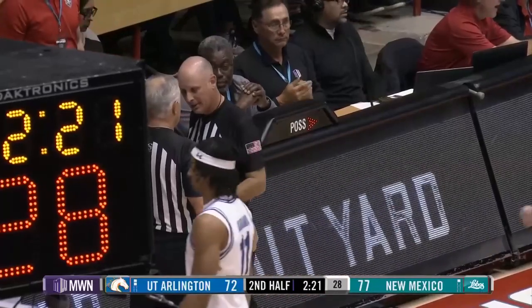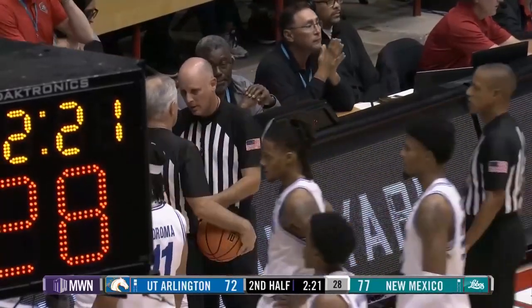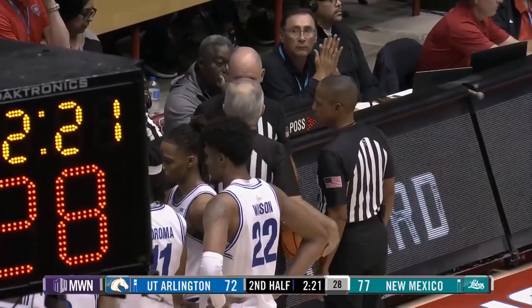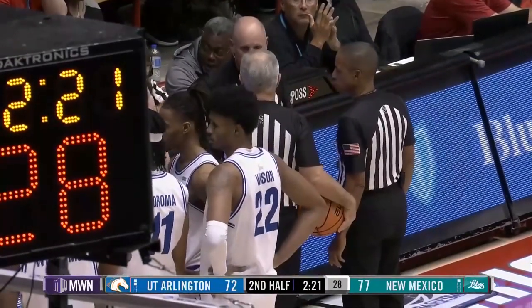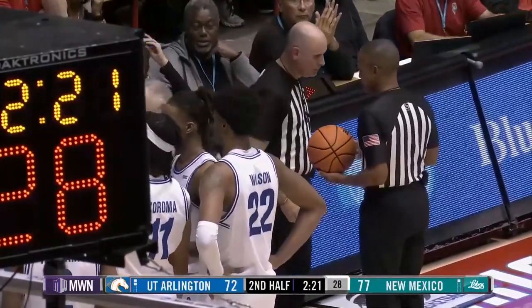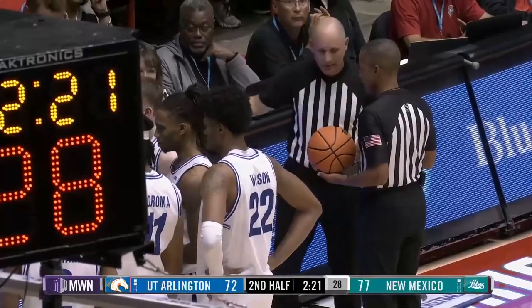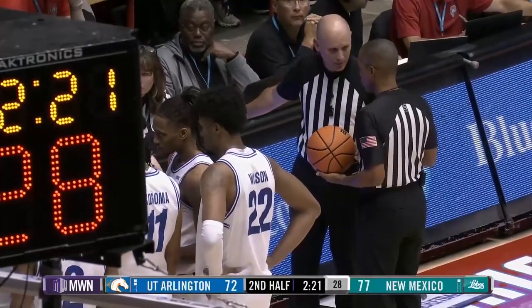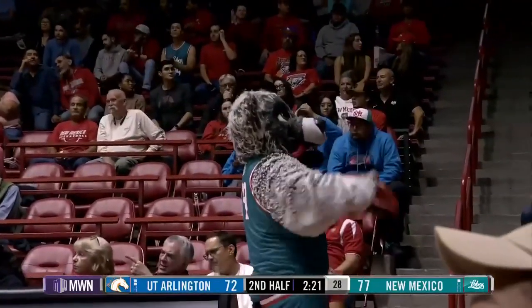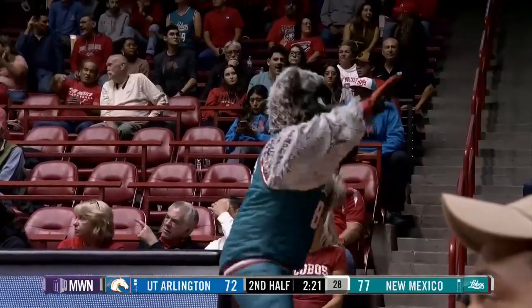Now the officials have come back over to the scorer's table to figure things out. Yeah, I think on the technicals now, they gave 2 technicals to Amsil and a technical to Gordon. That was the double technical. Gordon was number 3, Amsil was number 22 from New Mexico. So the 22 that they announced was not the 22 in white. It was the 22 in turquoise. Yep. Okay.